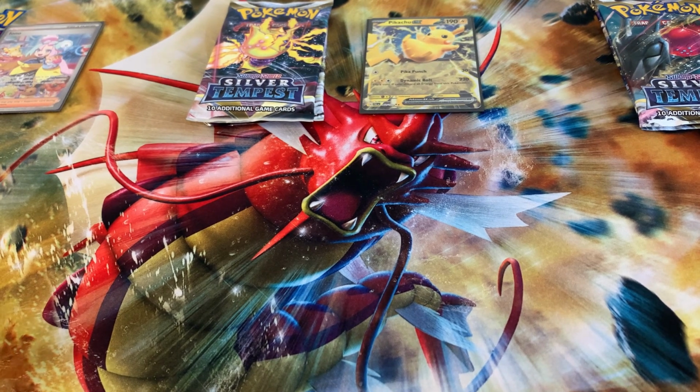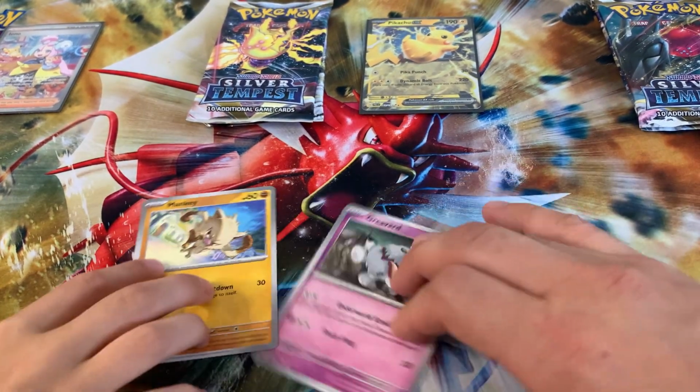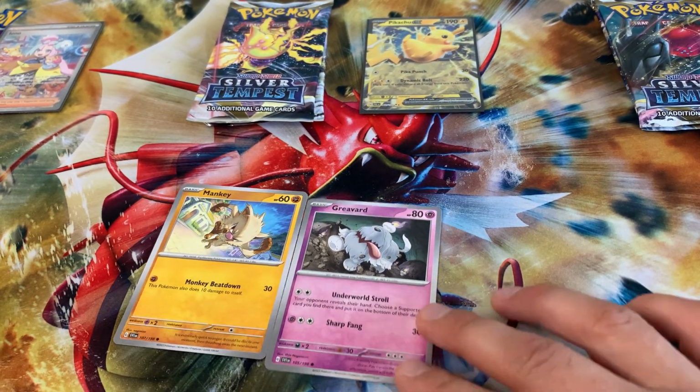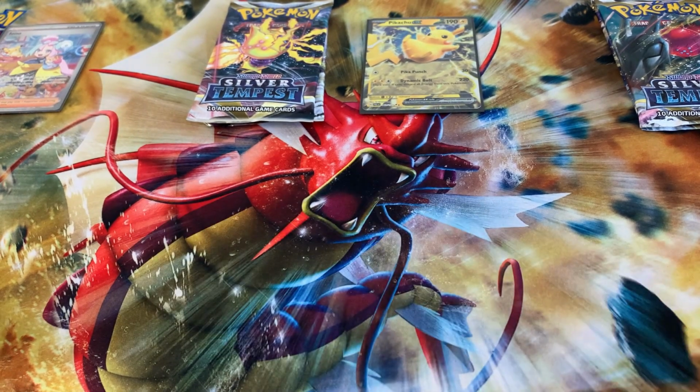It's gonna be crazy, because that set is loaded. All right, guys, 3, 2, 1, kicking our first fight off with Mankey! Oh, Mankey tries to beat Grievard up, and Grievard's like, Underworld Stroll. Boom, boom, boom. No. First point to TCG Dad.